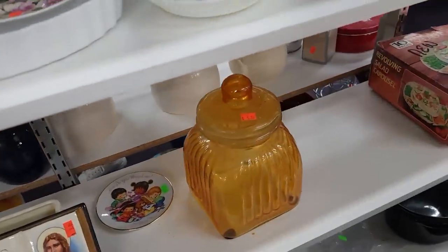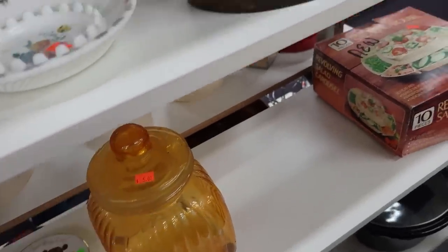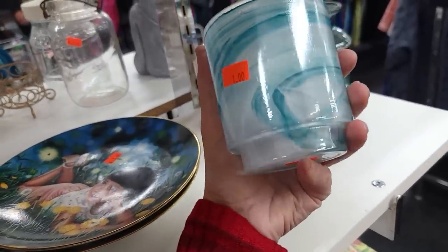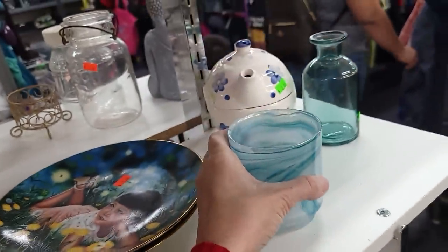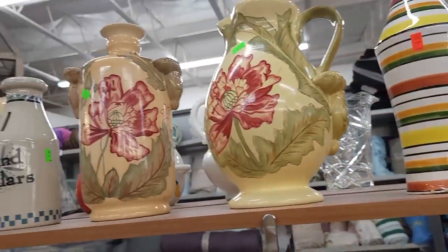Let's see. A nice little apothecary style jar. This looks like a piece of recycled glass. I can't. No, it's not cracked. That's the way it's made. It's pretty. It's nice, but I can find this back in my own stores, so I'm not going to pick that up.